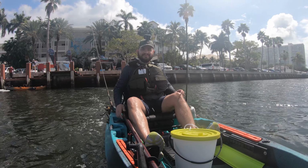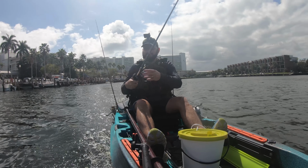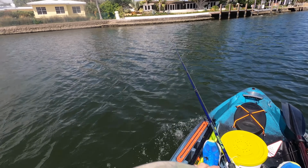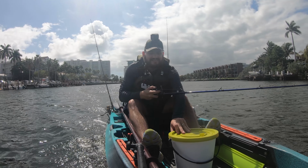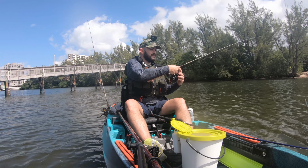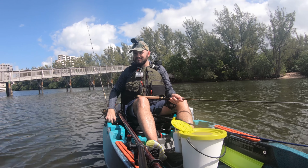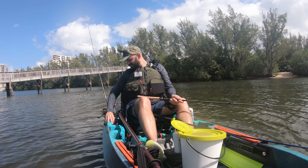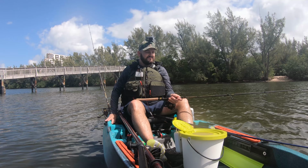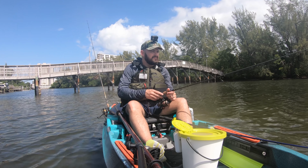I feel like I'm home here, because this is what I do. I feel like I'm home. This is super cool, man. You just put the motor down and you're ready to go. Reverse now. It takes a little bit to go in reverse, but then it just goes.